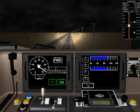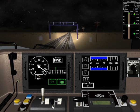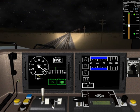A wayside horn is basically a speaker that'll have an audio train horn sound on top of your standard lights and bells for your crossing.